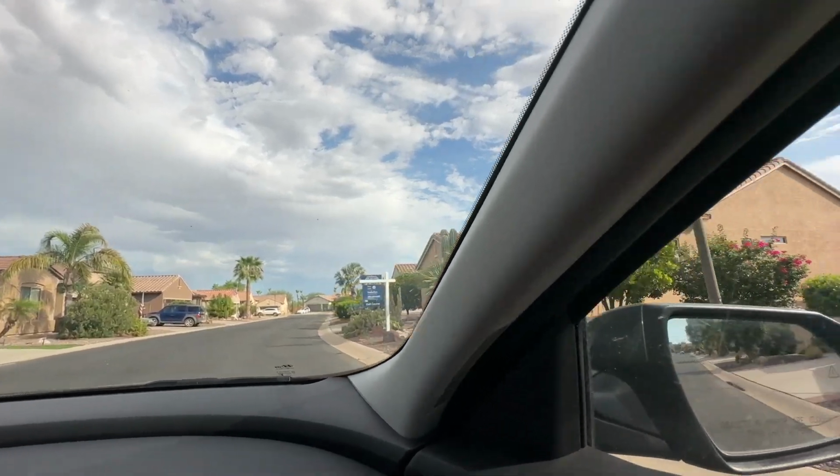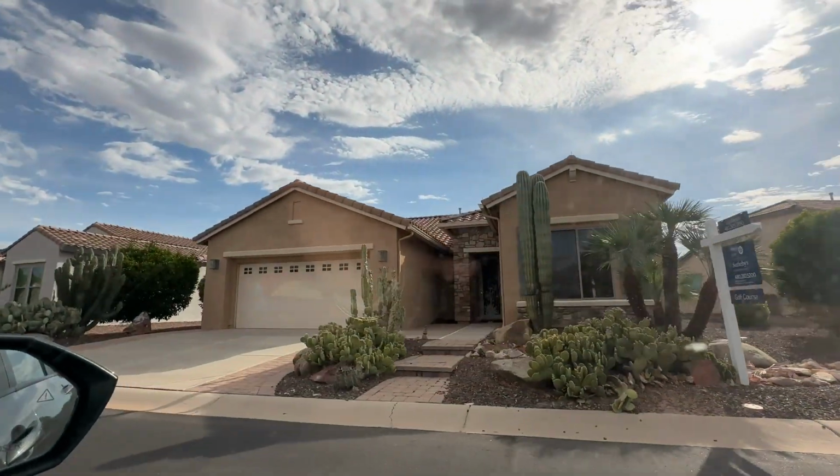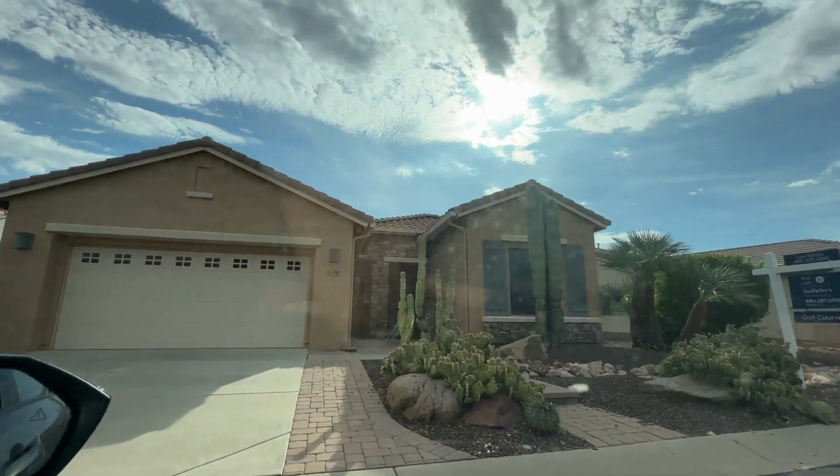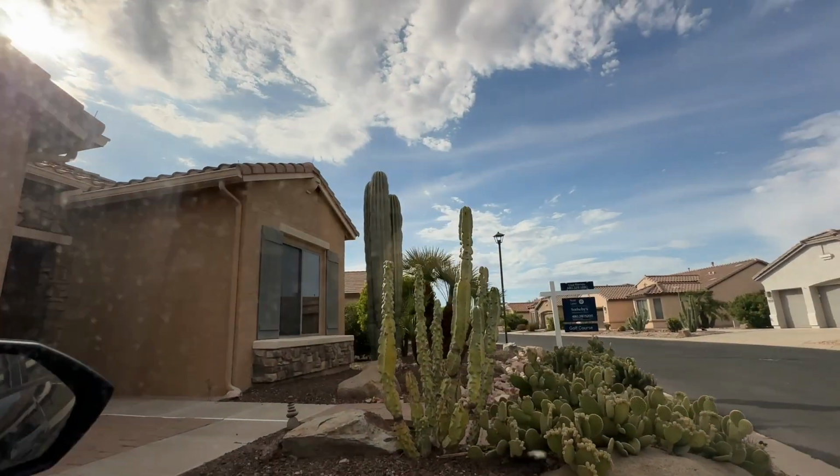Still has her sign. This place is sold. Maybe we should try to sell it. Look at all that mature landscape. Looks pretty sweet. There's a light on in the garage.